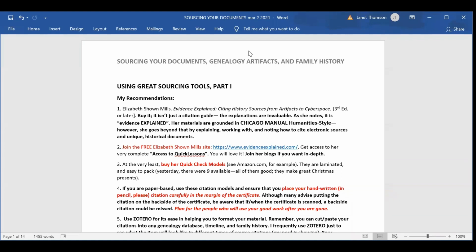Her materials, if you're just thinking of citation style, are grounded in what we call the Chicago Manual of Style, the humanities style. It's standard for most historians. What's different about Elizabeth Shown Mills is she's gone so far beyond, and she is utilized by many others today in history departments as a real source to go to in terms of working with the validity of documents, noting how to cite electronic sources and unique other kinds of historic documents. You can just find everything in that 700-and-some-page book.